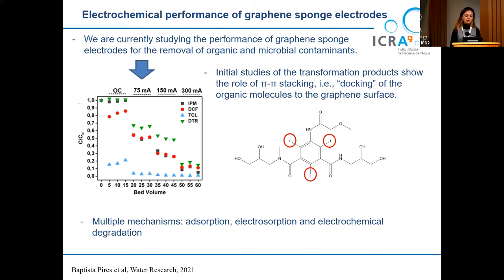So we also see some interesting new mechanisms. We believe that many of these aromatic contaminants actually interact with π-π stacking. So they kind of dock on the surface of this graphene coating. And we believe they also interact via direct electron transfer actually quite a lot. But in each case, there are multiple mechanisms at play. So we have adsorption, electrosorption, electrochemical degradation, and so on. So it's not easy to do these studies, but certainly it's very interesting.